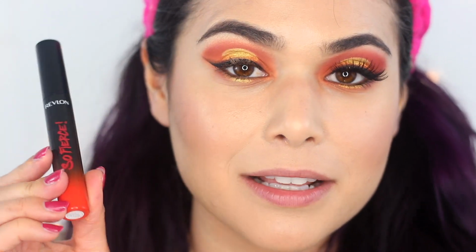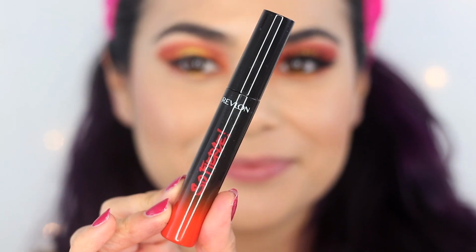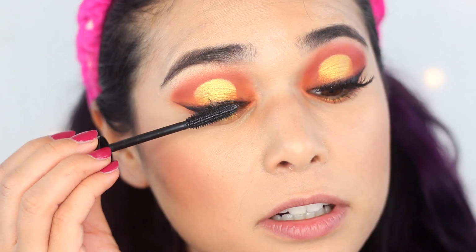Okay, so I'm gonna go in again with another new Revlon product. This is the Revlon So Fierce Mascara. And as you can tell, I am gonna be putting on lashes, but we'll prep with this first.